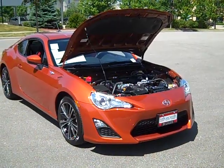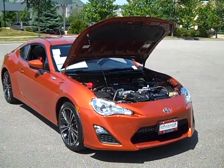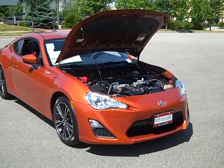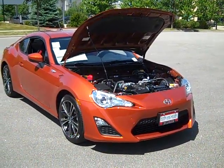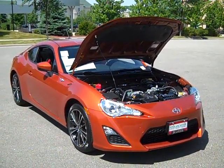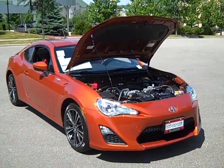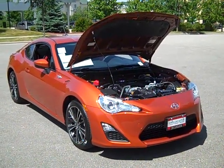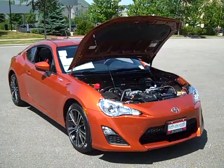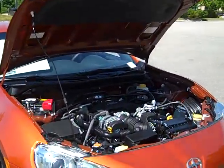So, Subaru made the engine, but it's important to note that the blocks, the rods, the crank, the pistons are all new design. They're not coming from some other Subaru model from days ago. This is all new for both the Scion FRS and the Subaru BRZ. Under the hood, that 2-liter sits really low, obviously contributing to the center of gravity.